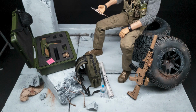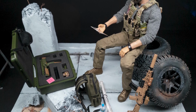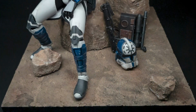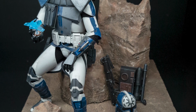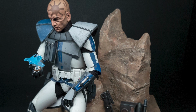This diorama I made of a soldier just kind of reflecting after a battle was inspired by the movie Civil War, the A24 film, not the Captain America one, which I love. And this diorama I made is very similar in theme, but with Jesse from the Clone Wars, maybe after a battle, just reflecting on what happened and what's next and where does he go from here.